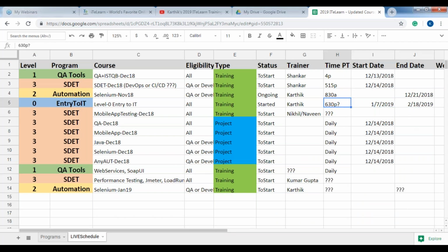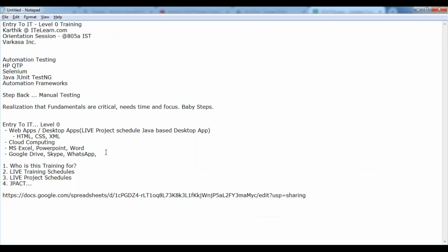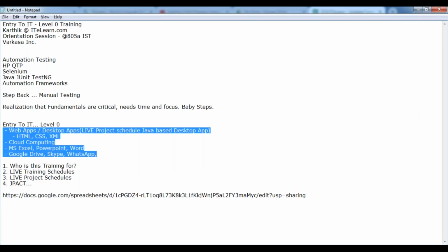So team, what time would you choose? Is this the best convenient time? Because I have the other trainings also where we are conducting. So entry to IT will talk about the basics of all these simple things that I was talking about, remember? I personally chose to do about 3 trainings a day max, and then spend another 4 to 5 strong hours on live projects.